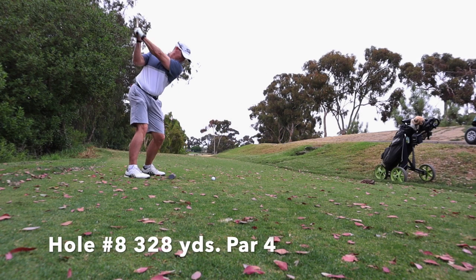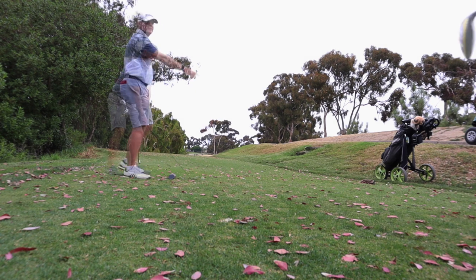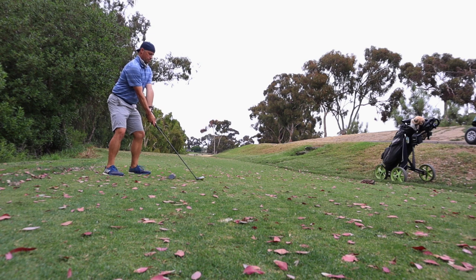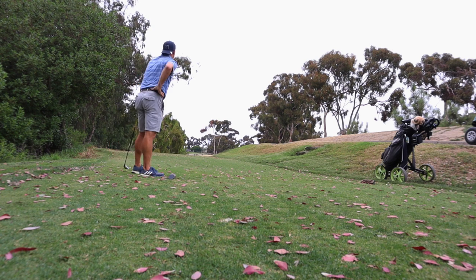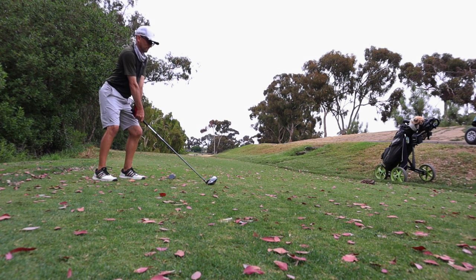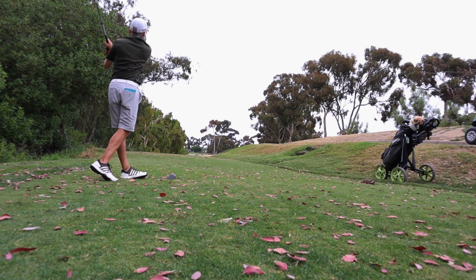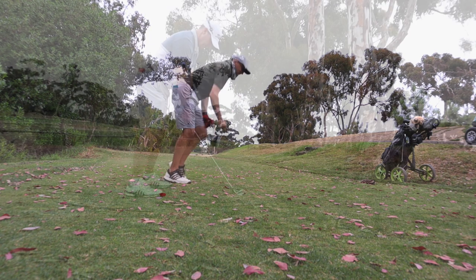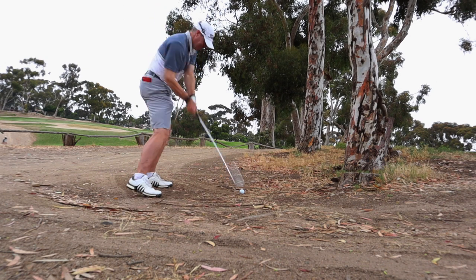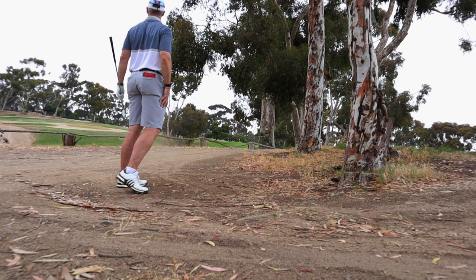Number 8 looked a lot skinnier than it was from the tee box, but I decided to hit it at that tree on the right anyway. Yeah, that one. Left myself a nice little punchy 4-iron to get back in play. But I got in the middle of the fairway.